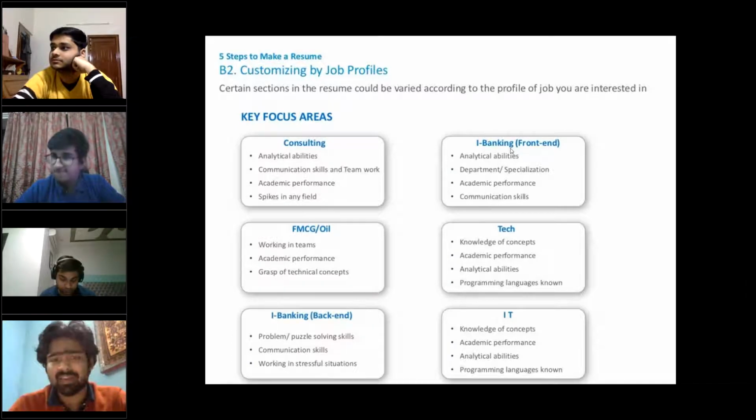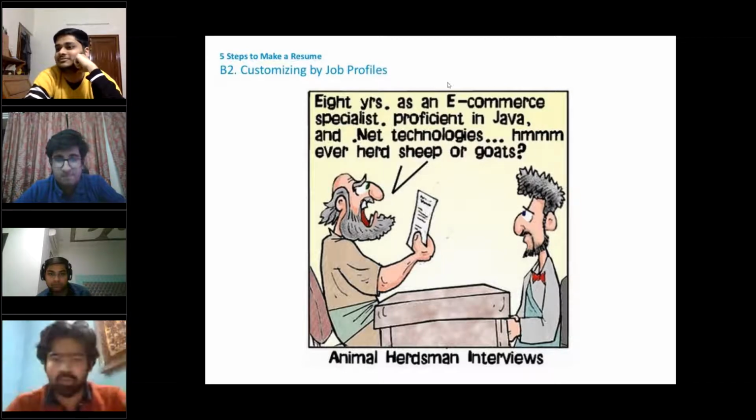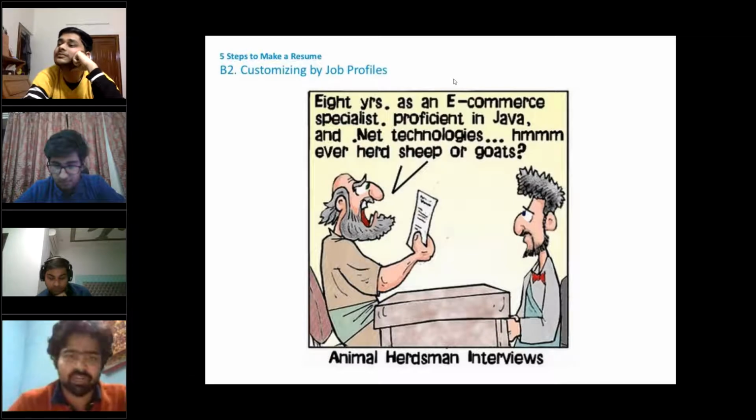This slide has a lot of such aspects which are required in these kinds of roles. You can go through these later. And this next slide, please. And this is that it's very important to really pick your points specifically for the role that you're applying for, or else it's essentially no use, right? So more on this later. Next slide, please.